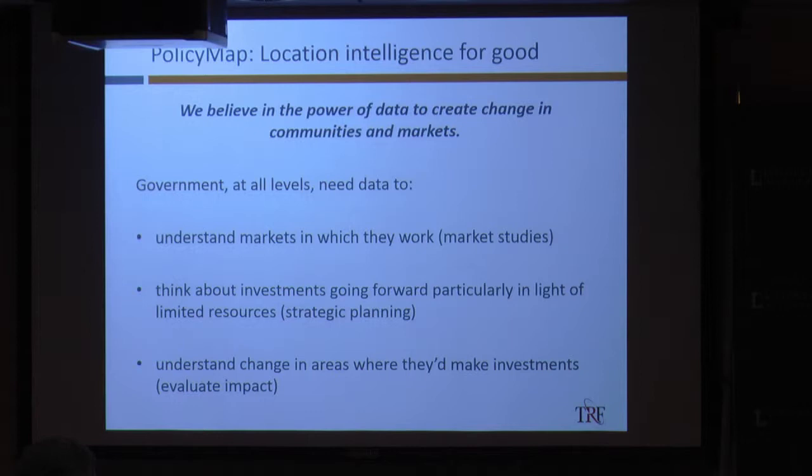And the third, and this is probably the area where they're not moving as quickly as the first two, is to start to evaluate the impact, to understand change over time in places where they have made investments. And that can be difficult, right? There are a lot of other factors that can come into play in how a neighborhood does that have nothing to do with the city's actions. Despite the city's actions in that area, the place may have improved.